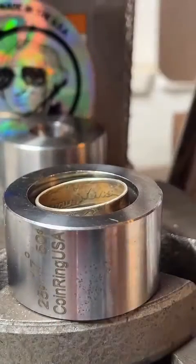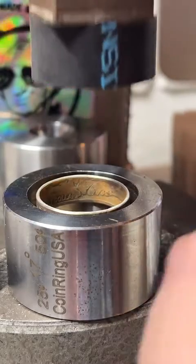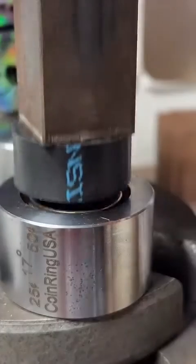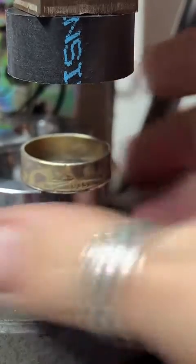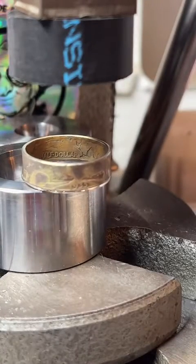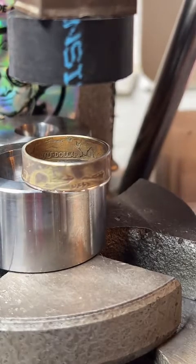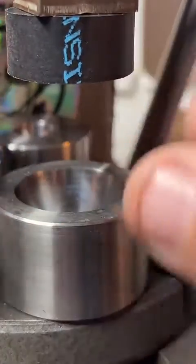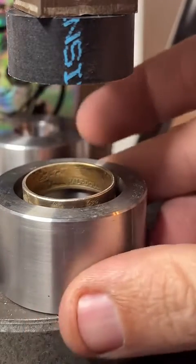I think we can do it in this one. See if this will go in. Nope. Keep trying. This might be the one. I think it is. There we go. You want your ring to stick out of your die just a little bit.